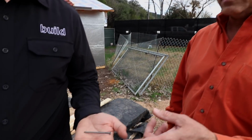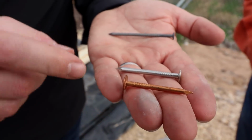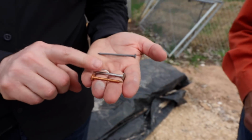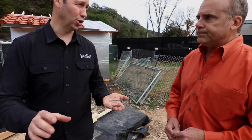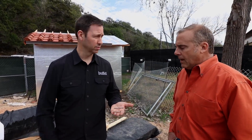Yeah. So we've got to look at a fastener that's going to make it through the life of the tile, and that's going to be a copper fastener or stainless steel. So this is copper and this is stainless. Both of those are going to last that full 100+ years. Why would you choose copper versus stainless though? It's mainly contractor preference.